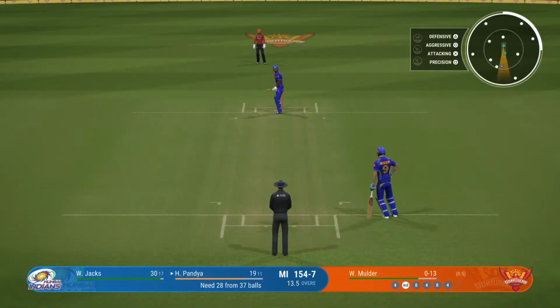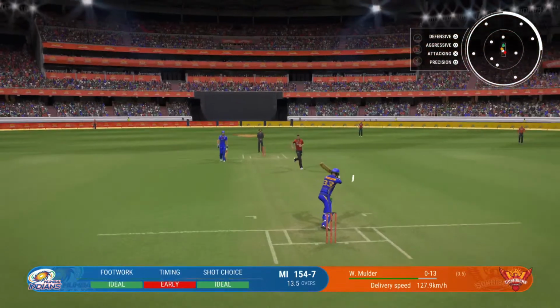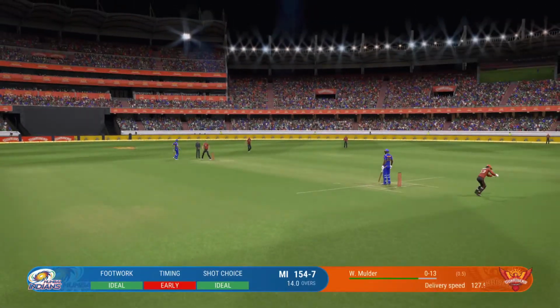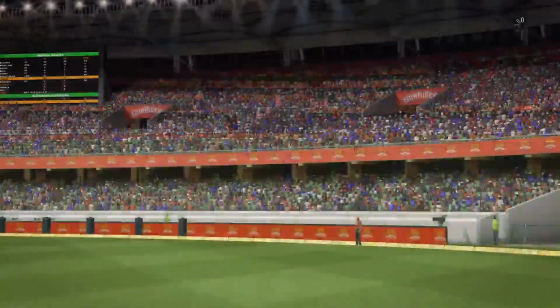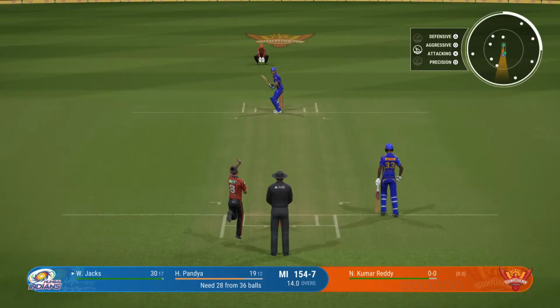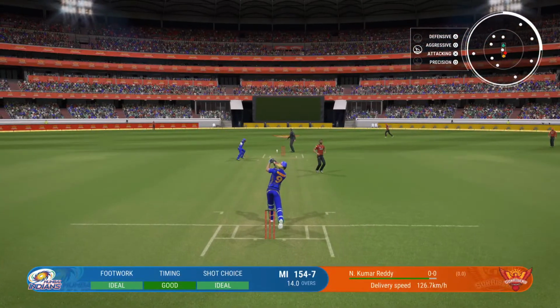Good contest here at the moment. 4 off the last ball. It'll be interesting to see how the bowler can respond. Finds the fielder with that shot. That's the end of the over. Just magical batting. Nothing the bowler can do other than watch the ball go all over the ground. They had a great foundation early on, and they've carried it forward to make a big total.